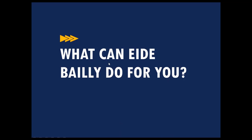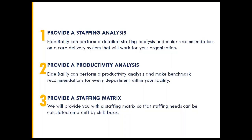All right, so what can Eide Bailly do for you? Well, we can provide a staffing analysis. We can come and perform a detailed staffing analysis, make recommendations on a care delivery system that will work for your organization. Along with a staffing analysis, we do a productivity analysis where we will set benchmarks and benchmark recommendations, and not just for these departments that we've talked about today. I've just picked a select few focusing on the nursing departments, but we can really do any department within your facility.